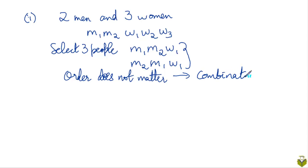When order matters, then it is permutations or arrangements. You have to take all the arrangements. These arrangements are different. So now out of these 5, we have to select 3, right, for the committee. So how do you select 3 objects out of 5? Just straightforward 5C3, right? This is how you do it.